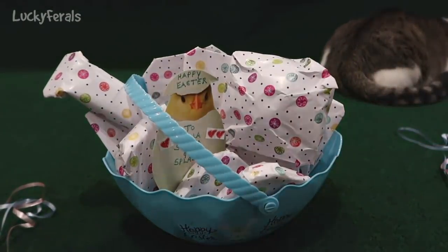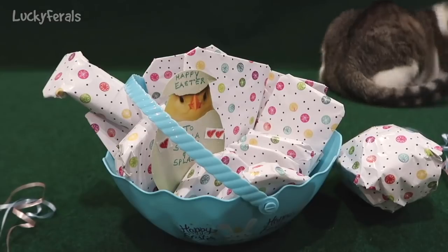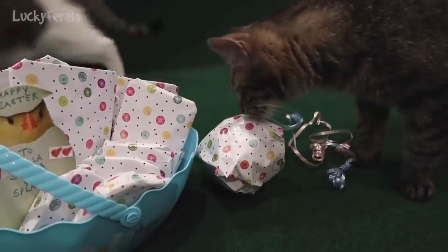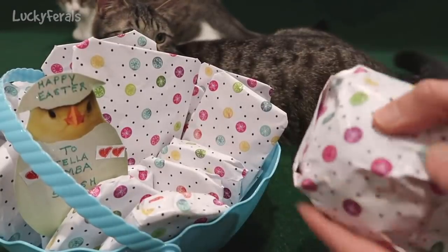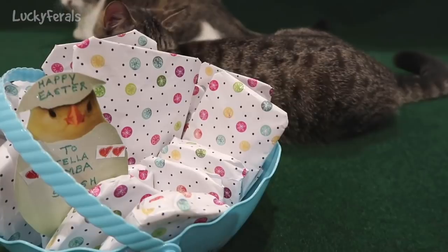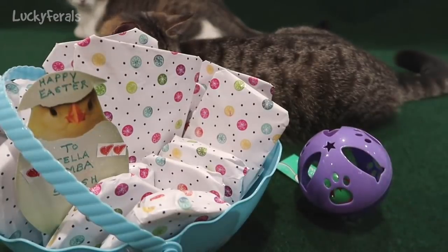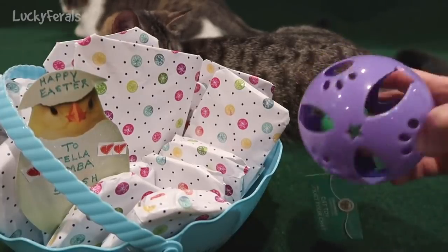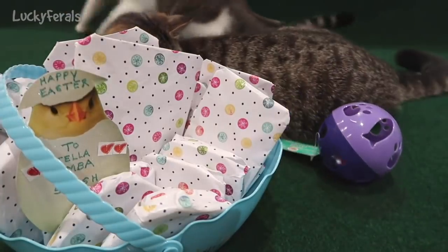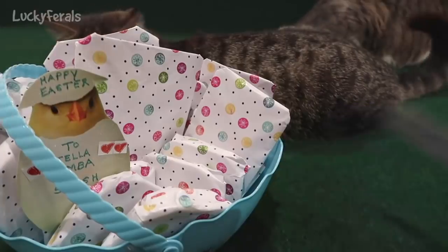I think they're crinkly. Makes them nervous. What is this? What is that? What do you guys think it is? Let's open it. It's a cat toy. It's a large ball with their smaller ball inside, and the little ball has a bell in it. You guys want to play the ball?